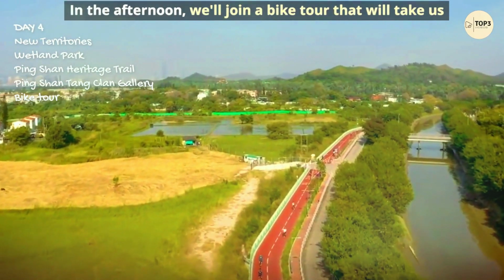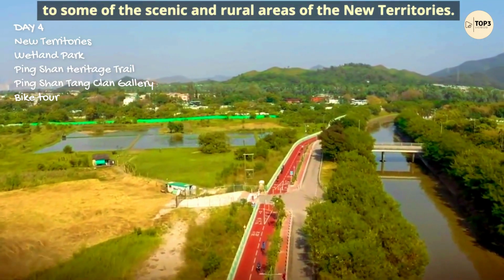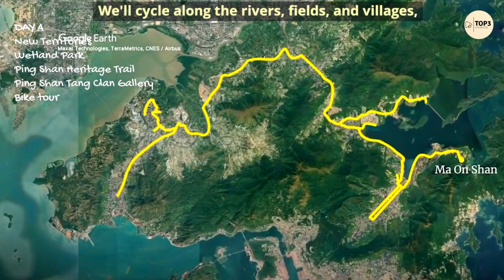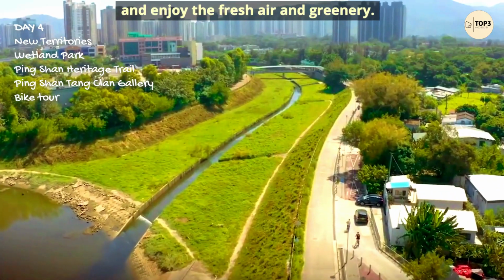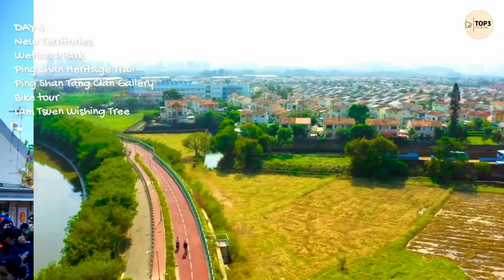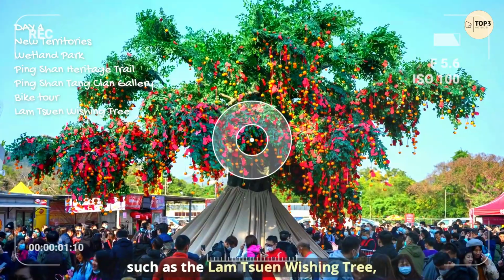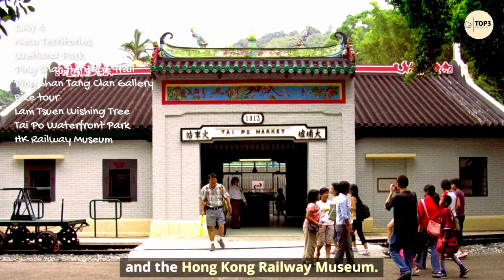In the afternoon, we'll join a bike tour that will take us to some of the scenic and rural areas of the New Territories. We'll cycle along the rivers, fields, and villages, and enjoy the fresh air and greenery. We'll also stop at some of the local attractions, such as the Lam Tsuen Wishing Tree, the Tai Po Waterfront Park, and the Hong Kong Railway Museum.